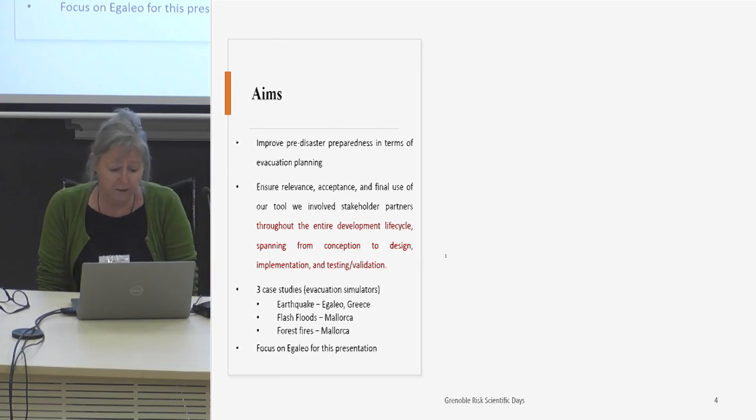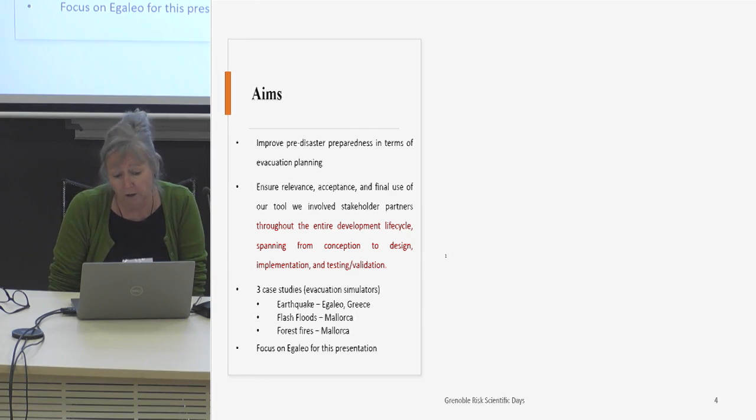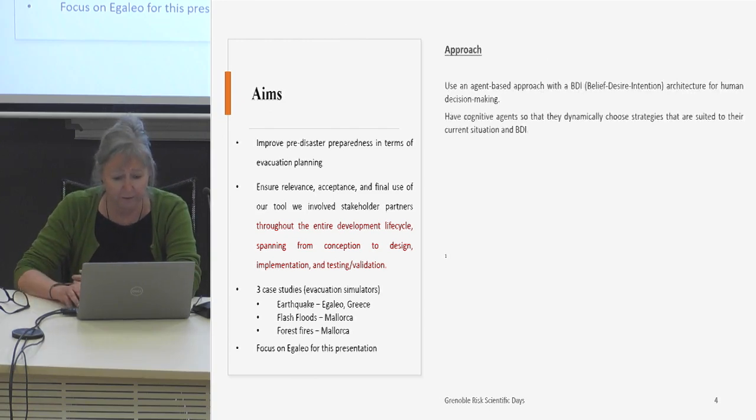And we're developing 3 simulators. One is an earthquake in Egalio, Greece. Another one is flash floods in Mallorca. And the third one is also in Mallorca, but that's dealing more with forest fires. So I'm going to focus on Egalio for this presentation.